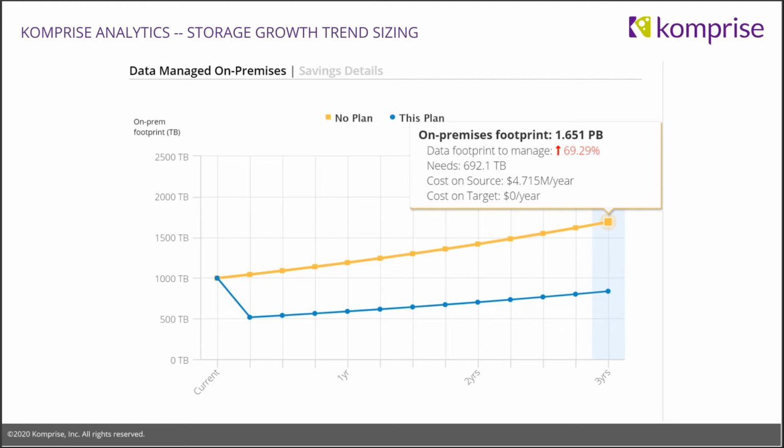So we actually, even if you just want to use us for migration and analysis, we'll tell you about how much space you'll need. So it's very useful in that regard. But the blue line at the bottom is the real benefit. That's how much space you'll need if you implement Komprise and archive based on the policy you have configured.